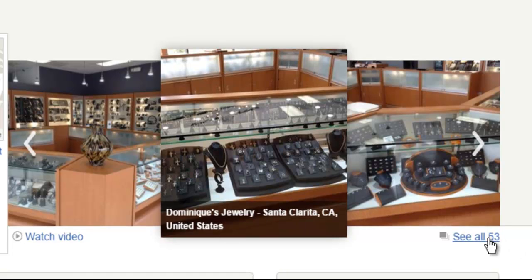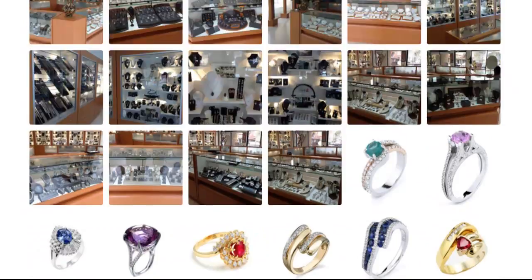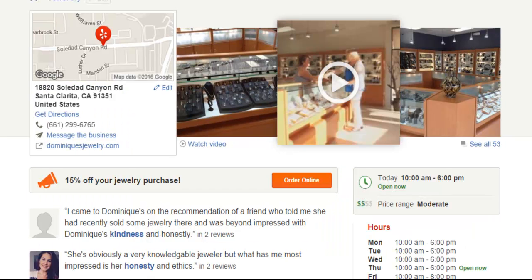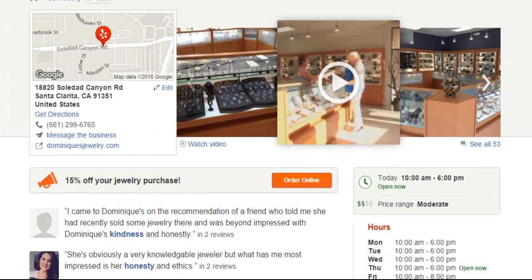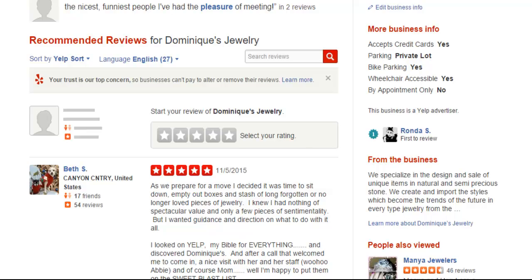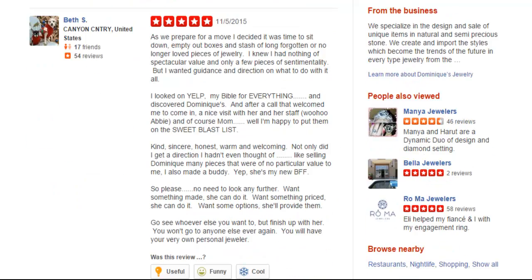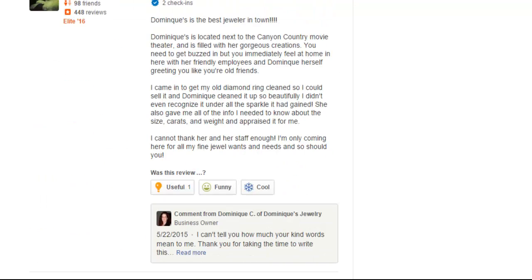And they've uploaded 53 images, which I can see here. I can click on See All 53 to see what they've done. So they are using Yelp more than they're using Facebook, and they are paying probably at least $375 per month for this Yelp account. And they do have some relatively recent reviews.